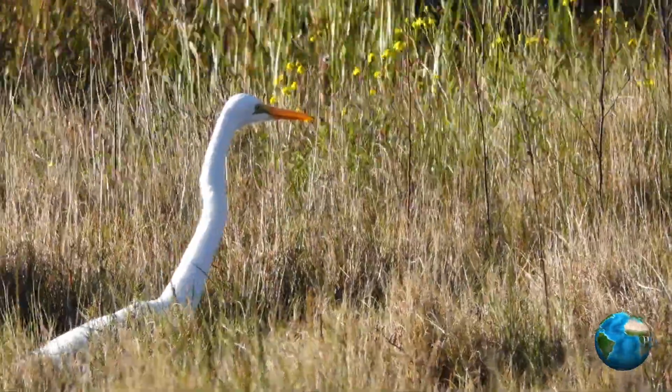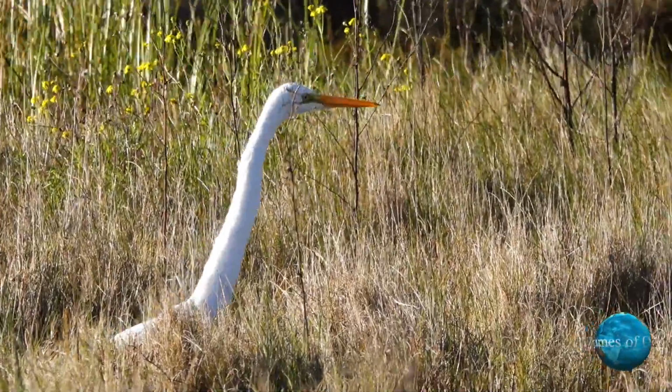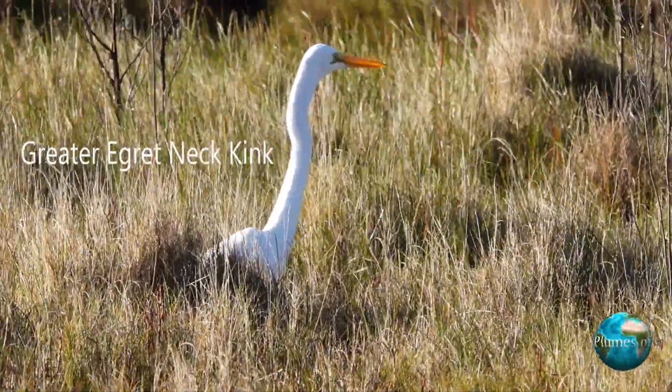Water and shorelines are the first habitat of egrets. After that, the marsh grass adjacent to the ponds, where they can look for amphibians. The diet is mostly carnivorous, eating whatever they can find, whether it be fish, amphibian or insect.